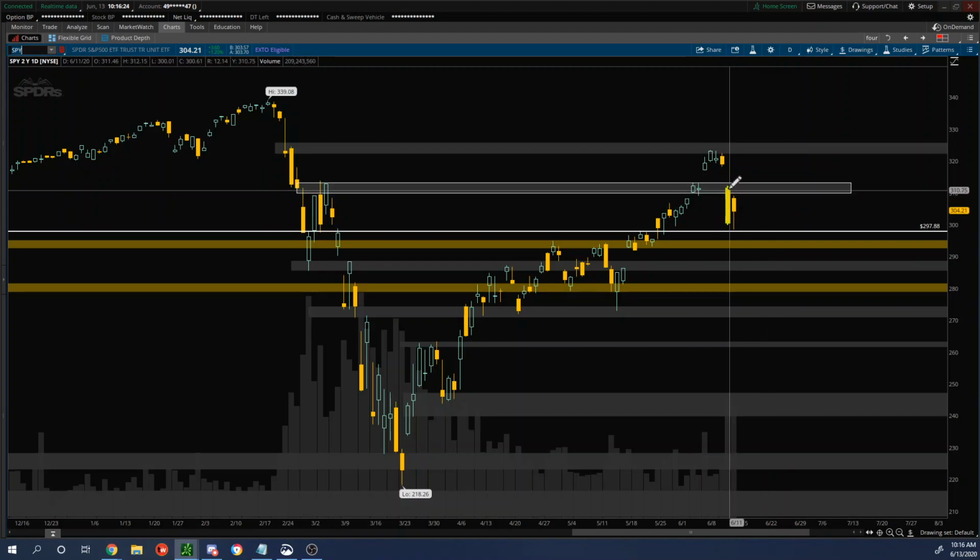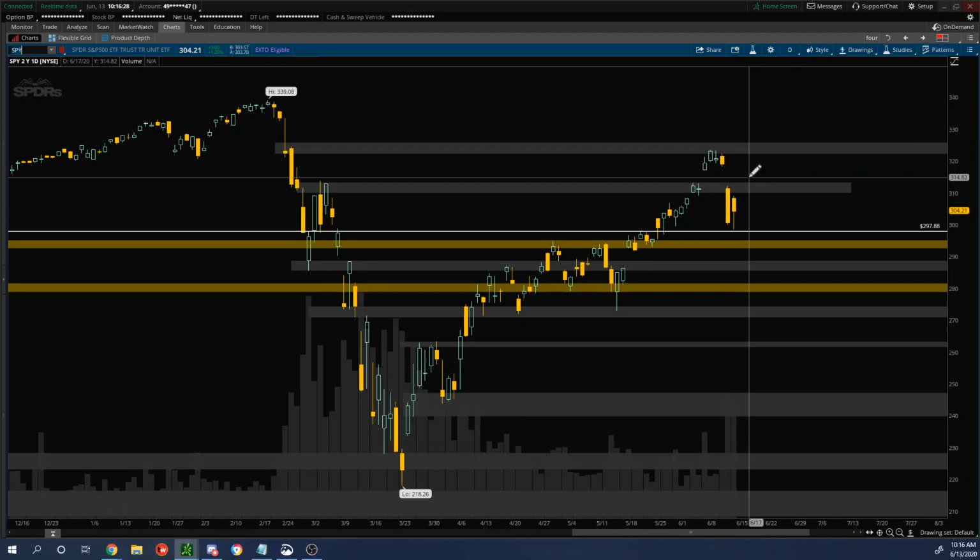So that's really our bogey. That should be strong resistance unless gapped over. So yeah, keep that in mind. Right now, the ball is in the bear's hand, and I think early next week is the key sign, guys, if they're going to do anything with this.